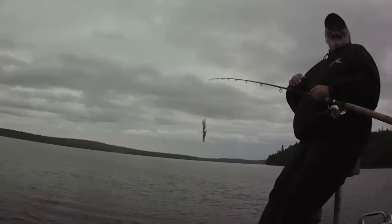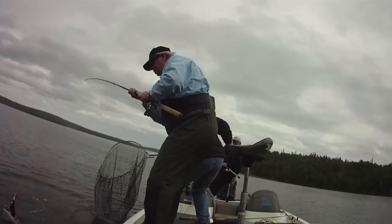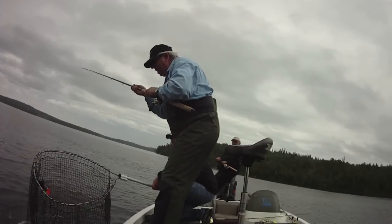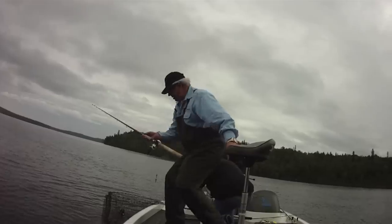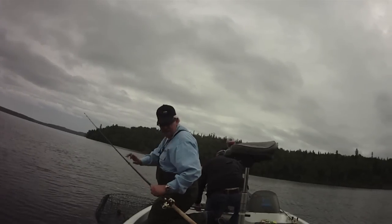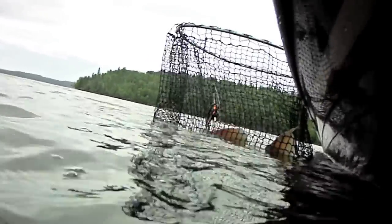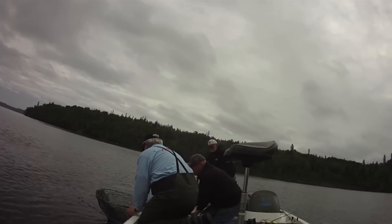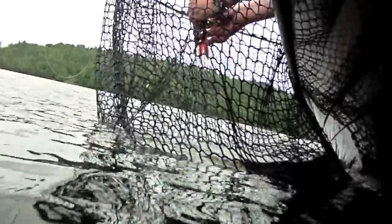Don't say that, Bob. Ooh, that's a nice fish. She don't want to be in that bag, though. You spun her off in the net. Yep. Good job. Nice fish. Hang tight. Yeah, she's 48. Off the other rock. Okay. Let's see. Slide the bag this way. She didn't want to come in that net at all. She kept rolling and rolling.